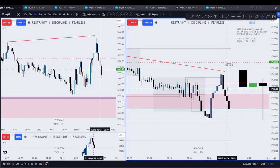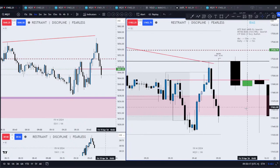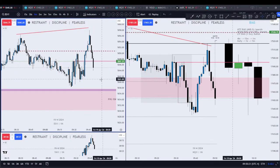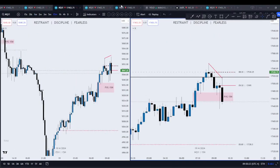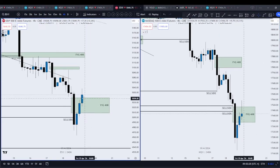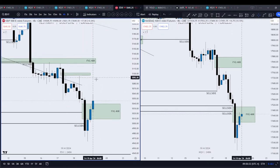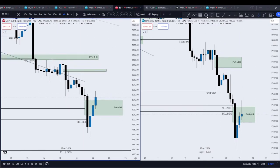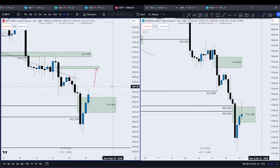Or FVG. Oh, you're waiting for that entry. This looks pretty good for lower right now. I am still anticipating to see if ES can hold this 4 hour. If this can hold this 4 hour here and close above it, the next target would be this next gap, taking out this relative highs here. So that's something that interests me. If this can close above.